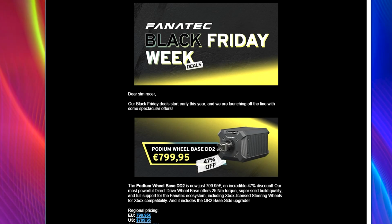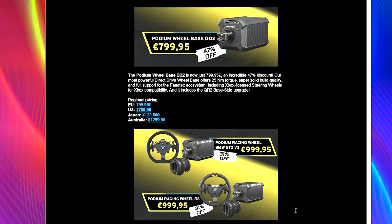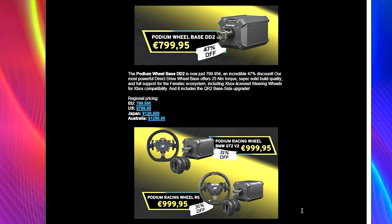So yeah, take a peek. Today we've got the Podium DD2 for 799.95, half price, just ridiculous. We've also got 2 other packages available right now, which I believe is the DD1, which is a 20 Newton meter wheelbase. That's what I actually still use over there. And that comes with the BMW GT2 version 2 wheel and the quick release version 2 for 999.95, so €1,000, 31% off.